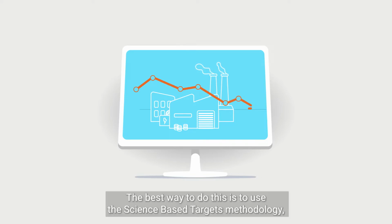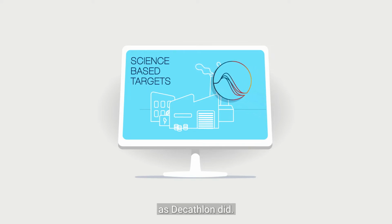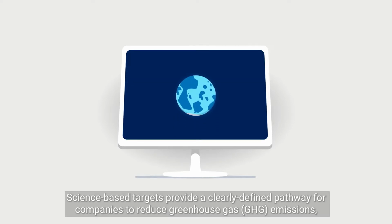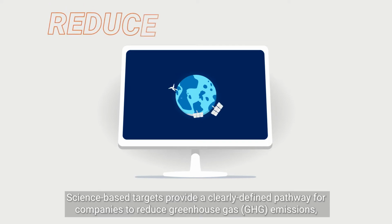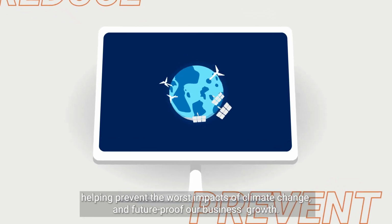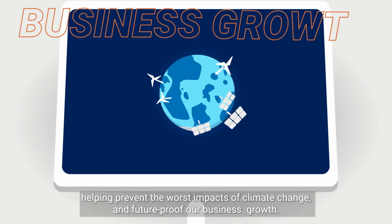The best way to do this is to use the science-based targets methodology, as Decathlon did. But what are science-based targets? Science-based targets provide a clearly defined pathway for companies to reduce greenhouse gas emissions, helping prevent the worst impacts of climate change and future-proof our business growth.